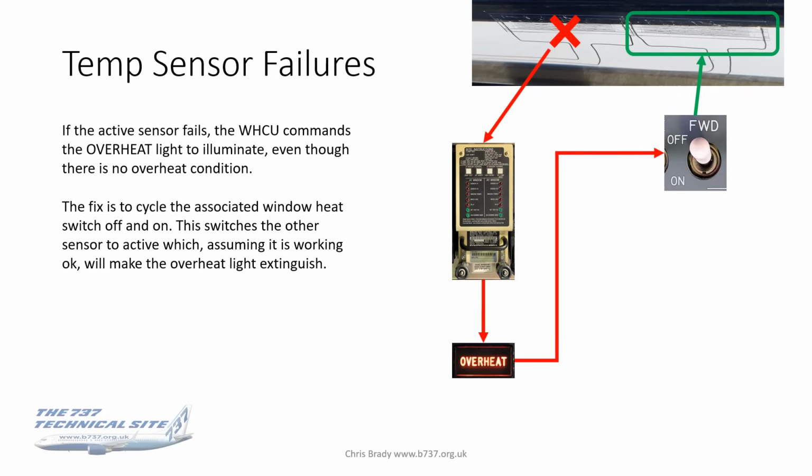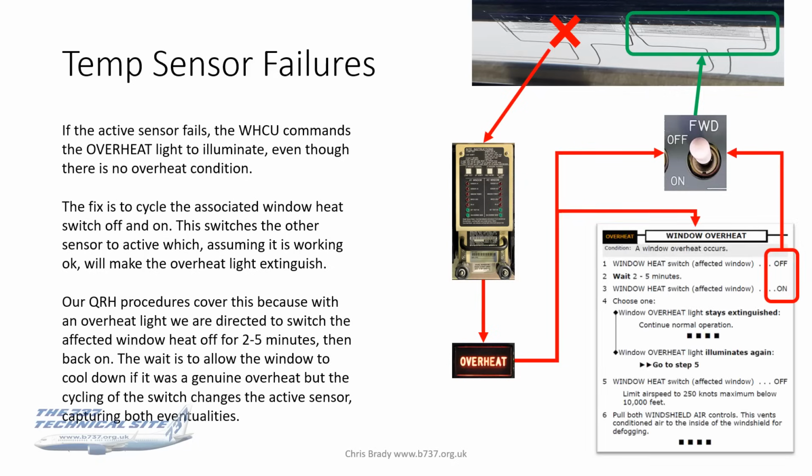Engineers know that. We as crew didn't know that, but we don't need to know that because our QRH procedures cover this. With an overheat light, we are directed to switch the window heat off for 2 to 5 minutes and then switch it back on. Now we, of course, all just assumed it was to let the window cool down, and it is, if it was a genuine overheat. But if a sensor had failed, you actually wouldn't have had to wait 2 to 5 minutes, but you'd do it anyway because you'd be following the QRH procedure. When you switch it back on, the condition goes, either because the overheat has gone, if it was an overheat, or because it's flipped across to the new sensor, which is the working sensor.